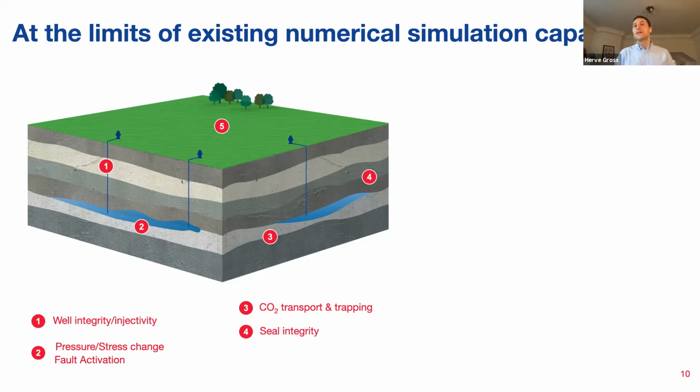Number 4 here, the seal integrity. So here, I think the challenge is that we don't want to simulate only the reservoir where the CO2 is going to be injected, where it's going to flow and potentially where it's going to be trapped, but we need to also simulate everything around it. When you have fault activation, when you have stress changes, these are going to impact not just the reservoir, but all the surrounding formations. So all of a sudden you find yourself modeling a much more extensive area of your domain, and you're going to have very specific boundary conditions around your reservoir for trapping.